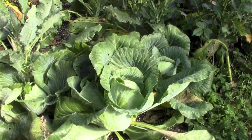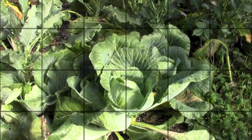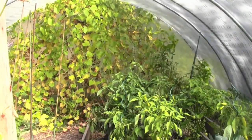Really firming up nicely. I'll have to put the plant list below this video again to give you the varieties. I can never remember them off the top of my head. A little look down the hoopoes here.